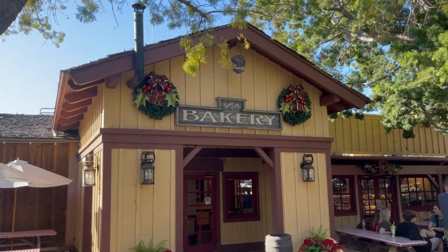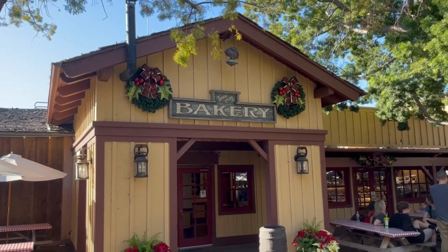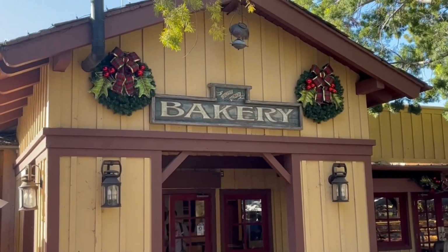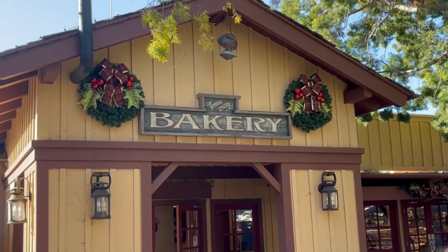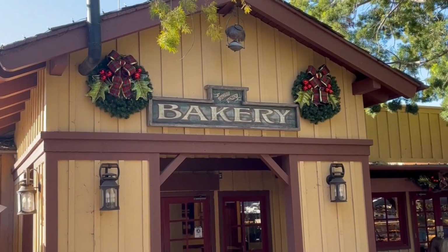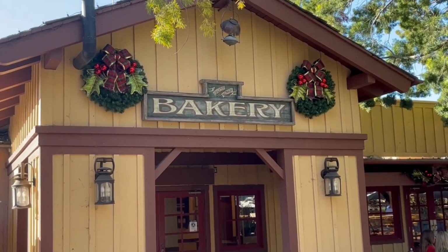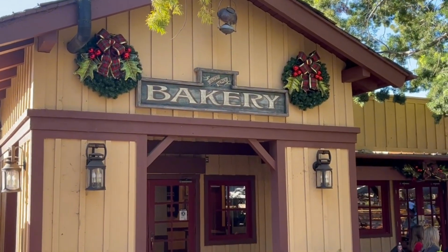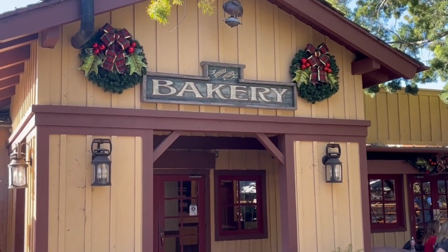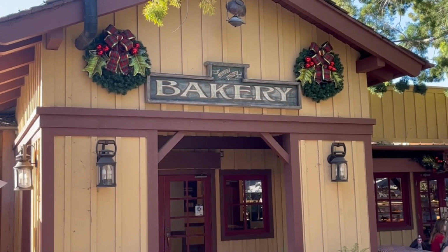Okay, guys, keep following along. So while you're in this corner here, come by the Ghost Town Bakery and get some treats here. They have some special Christmas stuff this year. That's pretty good. So I'll go inside and check all that out. But the bakery is open on the weekdays, which is nice, and you can check it out. There's also the Marketplace Bakery. Sometimes it has different stuff, but the bakery is open and looking good, so come get your treats.